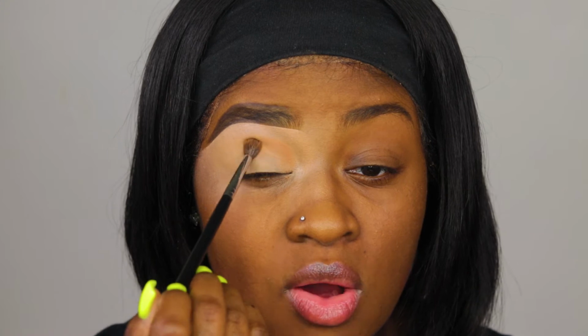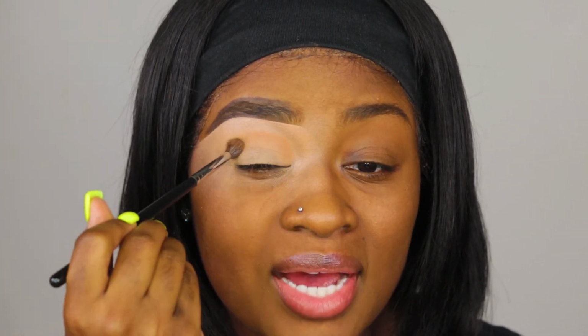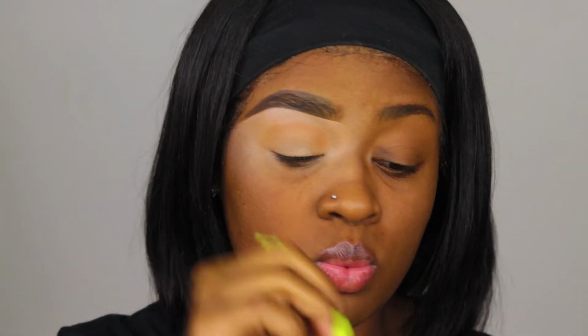In my professional, non-professional opinion, you're going to get the most color payoff if you start off by tapping your eyeshadow on first. If you go just in a sweeping motion back and forth, back and forth, back and forth, your makeup is going to look patchy. It's not going to look even all the way around. You have to start off by tapping your color in first. As light as this color is against this base, we can still see it because one, we got a good base, and two, we are tapping the color on first.